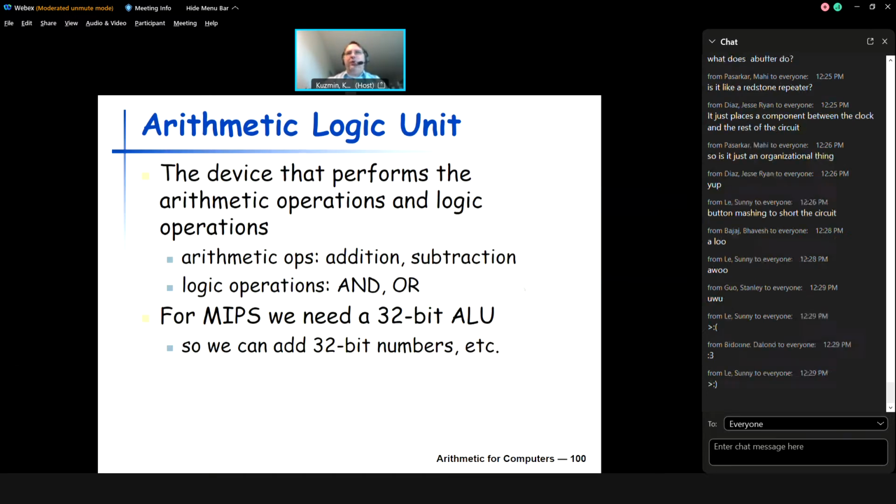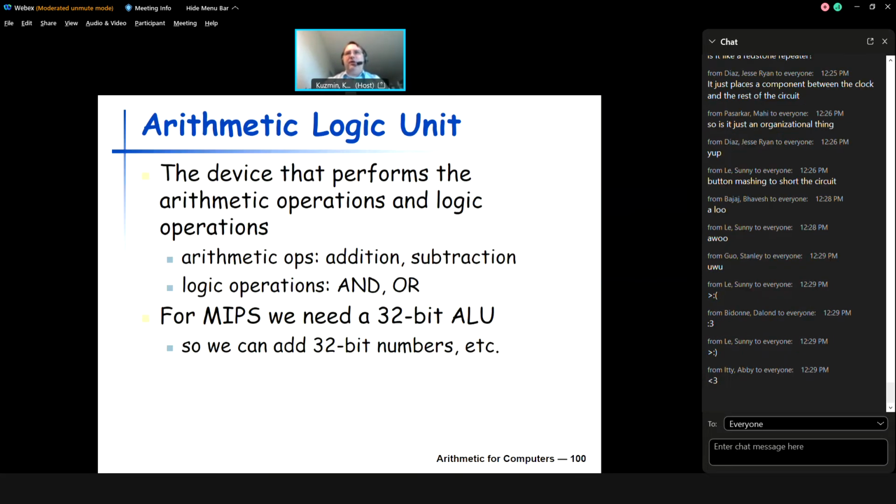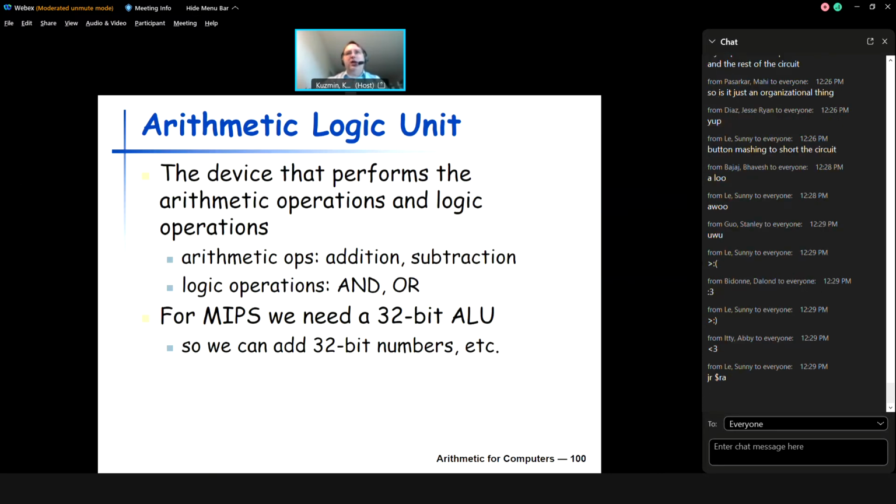And of course, we will need to tell that unit which operation we want at any given moment of time. So we are getting to a very important concept of a control signal. We have a single black box that can do multiple things, and we need to control it by telling it which specific operation we want at any given moment. So let's start with designing an ALU that can perform addition, subtraction, and just two logic operations, AND and OR.